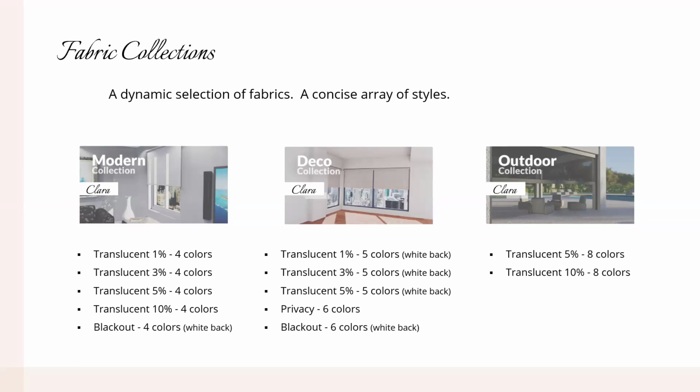Next, we'll discuss our Deco collection, which features a wider range of sophisticated colors and finishes, perfect for those seeking an elegant touch. The translucent fabrics in this collection also come with a white backing to maintain a consistent exterior appearance. We've been emphasizing the white backing because the end user usually prefers a uniform look from the outside. Lastly, our outdoor collection, which is designed for exterior use, offers 2 transparency options and 9 vibrant colors. This collection enhances outdoor living spaces while providing privacy and protection from the sun, wind, rain, and even insects.